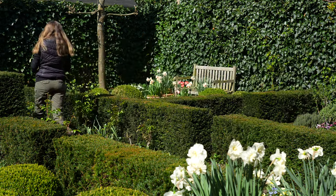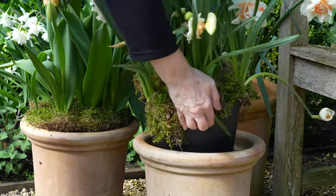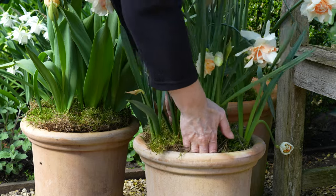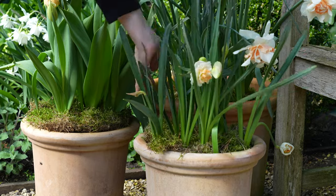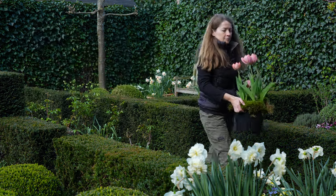I'm adding another daffodil called Pink Paradise that just started flowering. It is a smaller flower in an apricot color. I will find another spot for these tulips, as they are very beautiful with these large flowers.